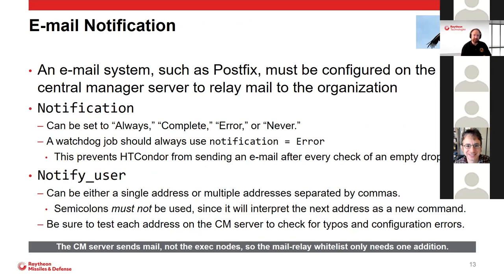And so the email system that Condor uses relies on an installed email infrastructure on the central manager server. And the nice thing there is that the way you set up the watchdog, you run it as a local universe job. So the email from the watchdog, for Condor events, will always originate from that central manager or the scheduler, David, pardon me. For the watchdog job, you want to set this notification to error, because otherwise every time it runs, even if it doesn't find anything, it'll generate an email that the job's finished successfully.